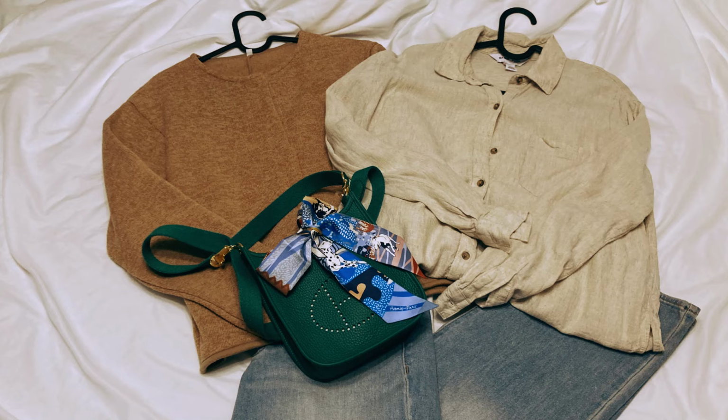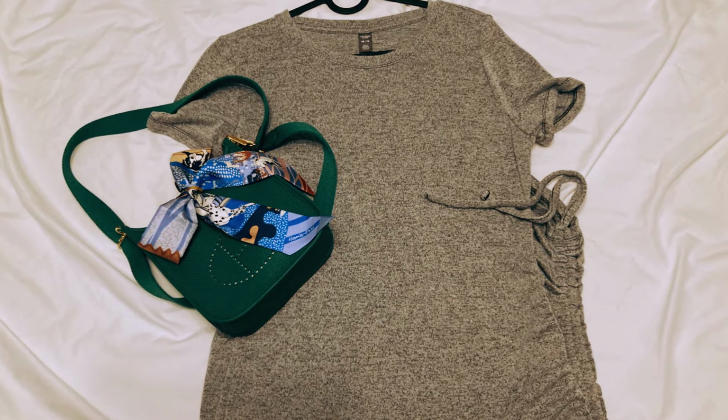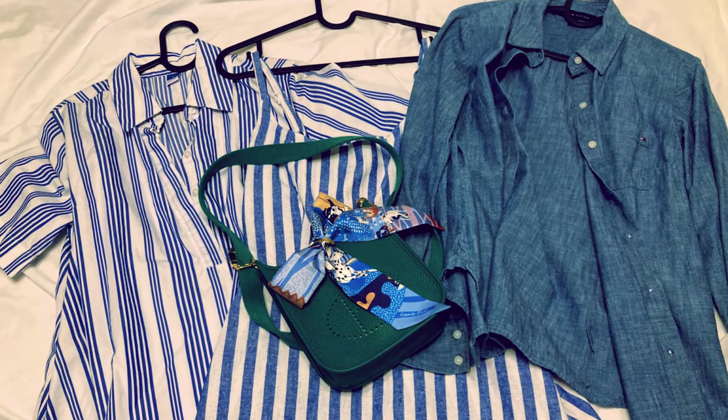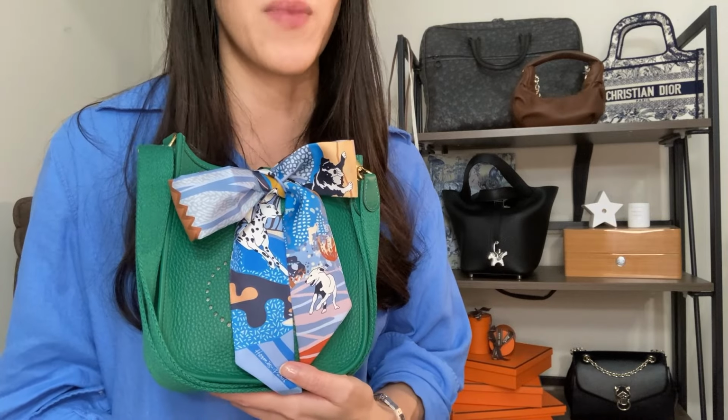Now my second favorite combo is with the heather gray. And finally, my favorite combo is with blues, like light, dark, striped, just all the blues. The fact that I was worried about styling this is comical because it turns out this bag goes with like 99% of my wardrobe.